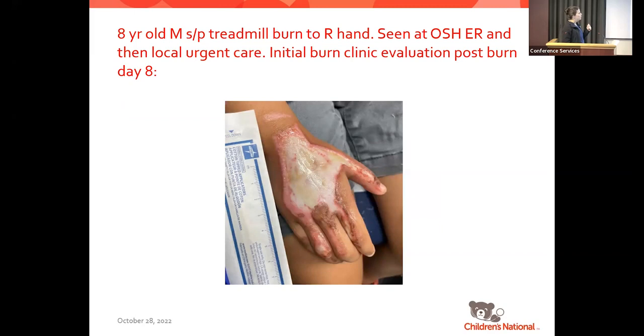It's white, it's brown, it's yellow. You think about how long this is going to take to heal. And then we also worry that if this heals on its own from the outside in, he could have scarring that could pull the hand, pull the fingers, and limit use and function. So he was initially treated with Silvadene, and then he was taken to the operating room for a skin graft.